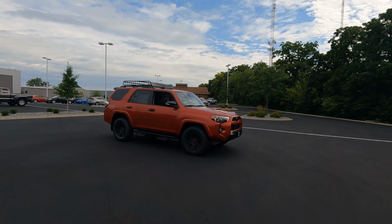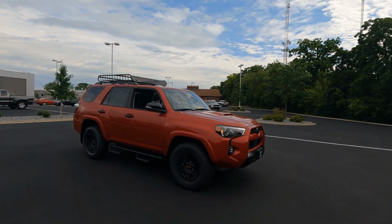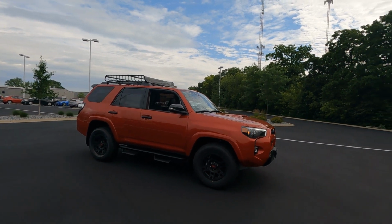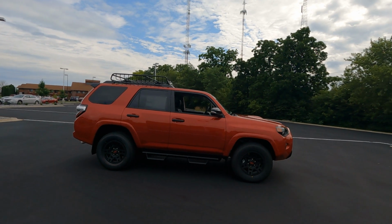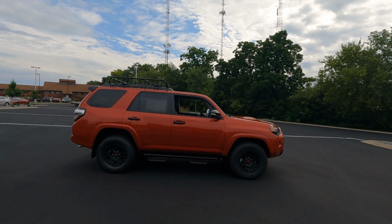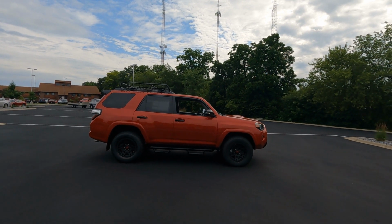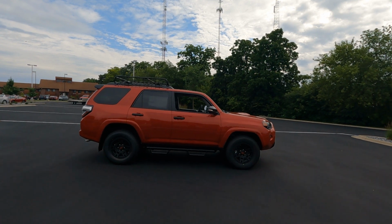Okay, so this one here, we're in late June 2021, and of course it's been really difficult to get new 4RUNNERs. The story behind this one is it is a manufacturer demo. So we've got a Toyota rep that's going to come pick this one up later today, and they'll drive it for a while, and then it'll go out to the dealers and be sold as a used 4RUNNER.